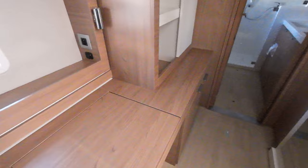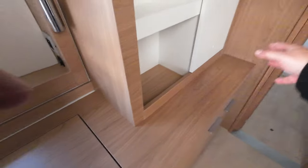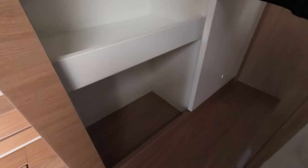Yeah, I'm sad that they made this open space. They could close it and have a big cabinet because the depth is nothing. But here is another one in full depth. I would love to have this cabinet going up to the ceiling.